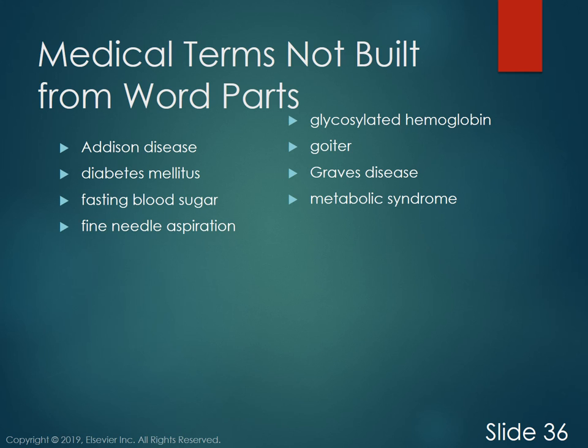Now, a fasting blood sugar, or FBS, is a blood test used to determine the amount of sugar or glucose in the blood when an individual has been fasting, and usually they ask for an 8 to 10 hour fast, because if we eat before that, taking that blood sugar, that could alter the results.